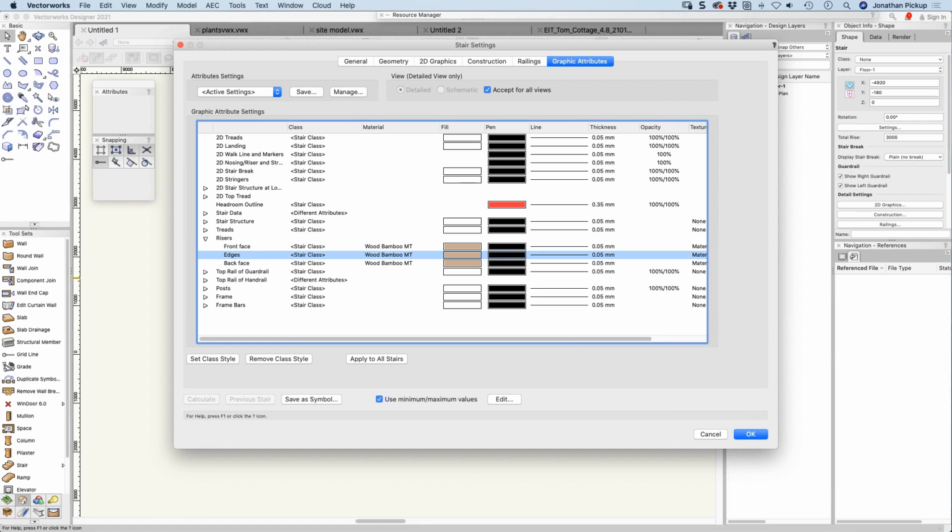What do we want? Bamboo, wasn't it? Wood. Put the bamboo on there, and you can see it's controlling the color of that thing. This one's ended up galvanized. That should really be wood.